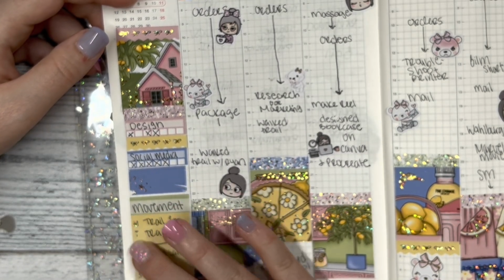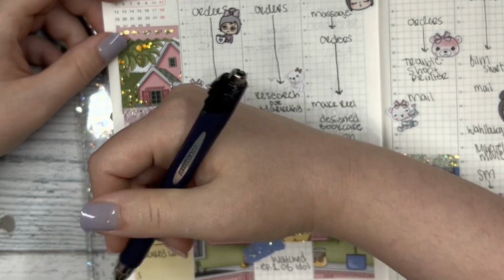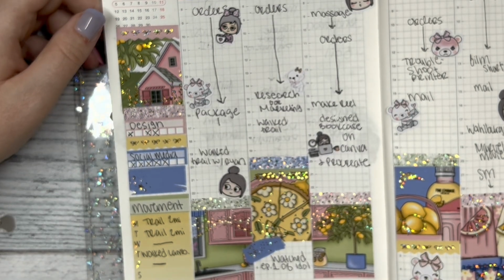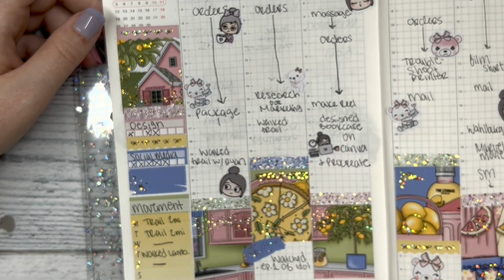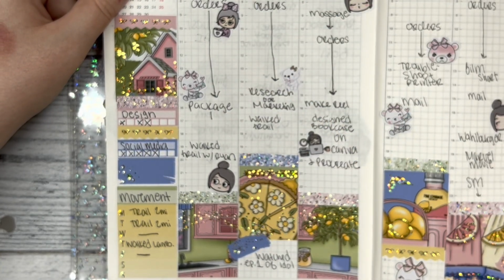I have my Monday through Sunday box for movement, where I track what movement I've done. So I didn't do anything on Friday. And this is to help me stay active, just because when you run a small business like this, it tends to be a lot of sitting, and it's important to get your steps in. So it's just going across the week.